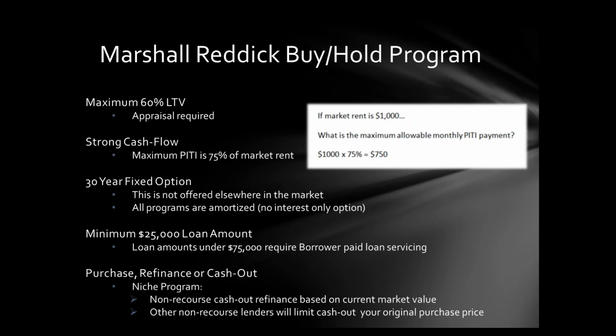We talked about how we have that 30-year fixed option, and all the programs are amortized. Minimum loan amount is going to be $25,000, and also note, we'll get into loan servicing shortly, but loan amounts from the borrower's perspective under $75,000 will require the borrower to cover the loan servicing fee on behalf of the lender. Okay, the loan servicing fee is about $15 a month. And that will be added into your monthly payment and written into the promissory note.